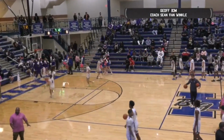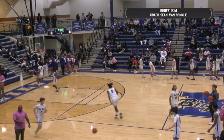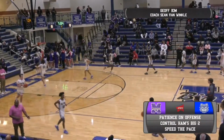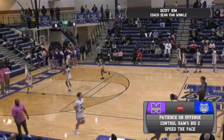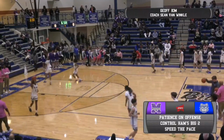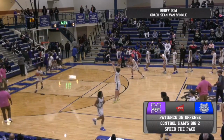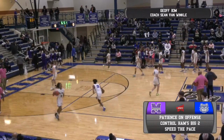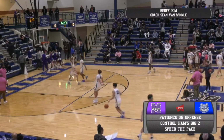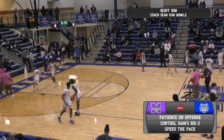We'll jump right over into the Middletown Middies as we talk keys for victory for the Middletown Middies as they come in. The number one thing they need to do is be patient on offense. The Hamilton Big Blue will run a matchup zone and slow people down, and you can't come down and take a quick shot. You got to get a couple ball reversals, some inside-out actions in order for Middletown to get a high percentage shot.